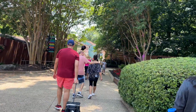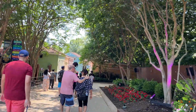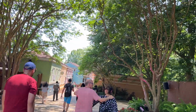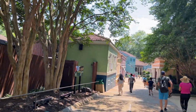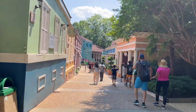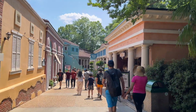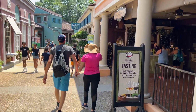So we are now walking through the San Marco section. The area that you saw a minute ago there used to have a top spin ride. They took that out, and they're going to be replacing that at some point with something else. All of these buildings are really nicely detailed. Again, they're just regular little shops along the street, but you feel like you're on an Italian street.